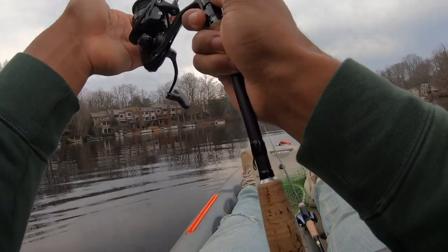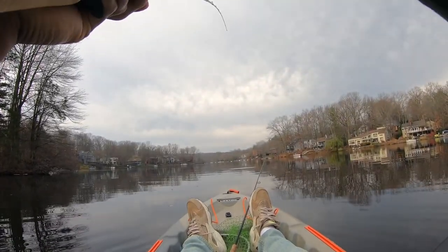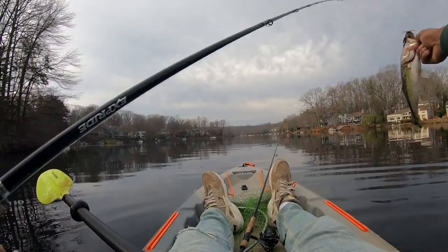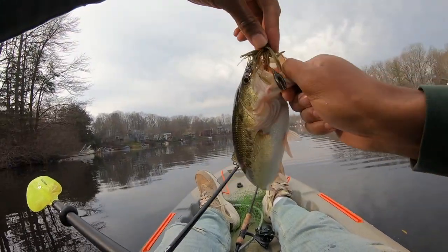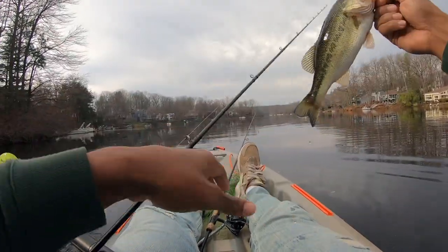See if we got any bass mixed in over there. Got my first jig fish. This is definitely a bass. It's a decent size one too. There we go, on that little finesse jig, man. That contact finesse jig, right on this point. Right in the top of the lip too. Just like you wanted. You did exactly what you were supposed to do.